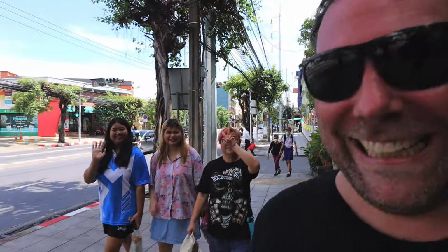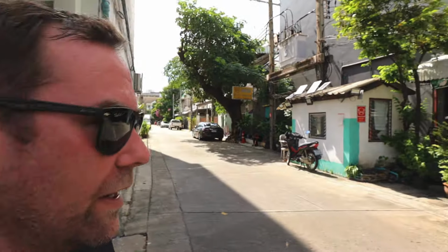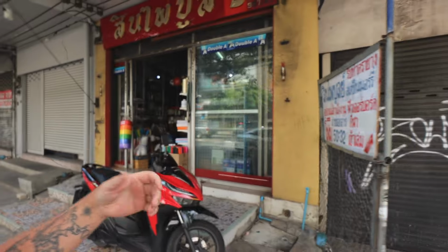Sawadee-kap. Sawadee-kap. Everyone's so friendly. Yeah, it's kind of just all the same type of stuff down here. It's not really anything unique. Guess that's why you never really hear about this area, because of that. Like I said, a lot of smaller shops down here. I guess there's a little craft store. They got spray paint and books, things like that.